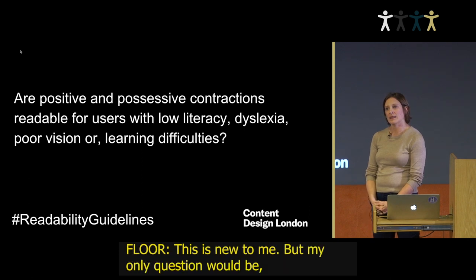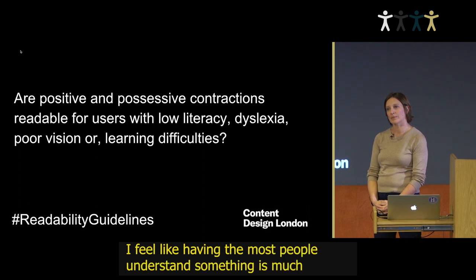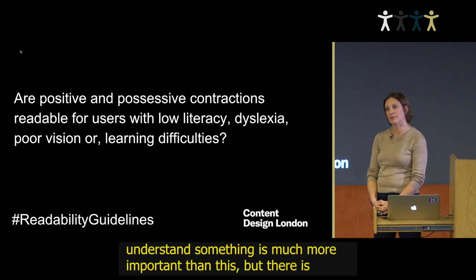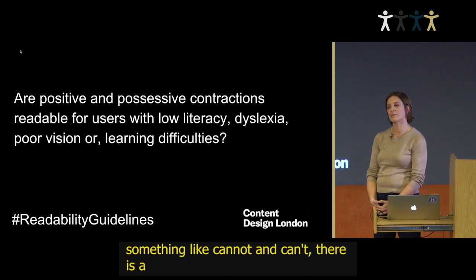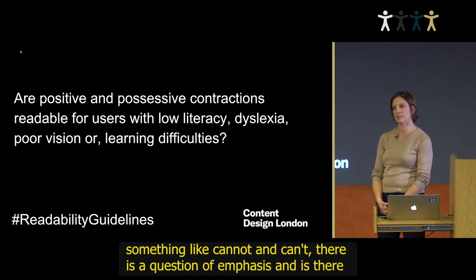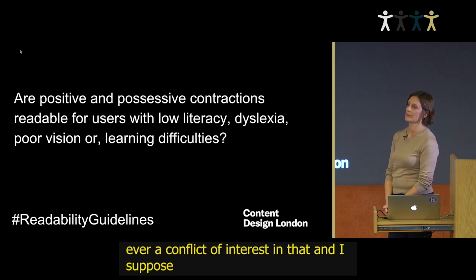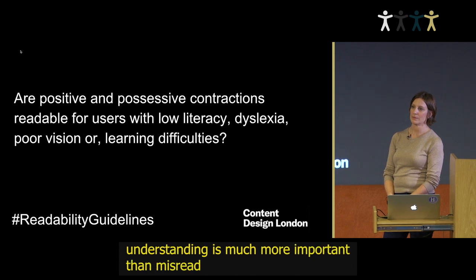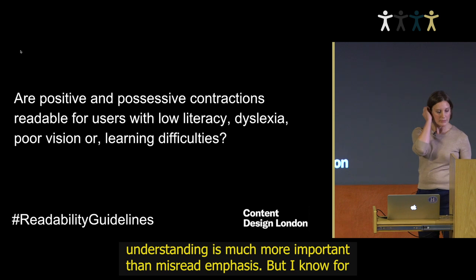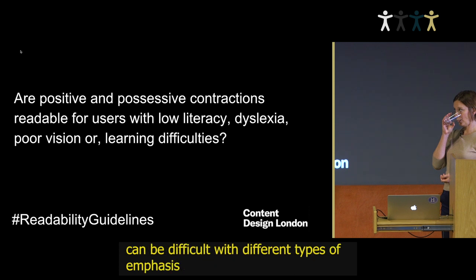My only question would be, and obviously I feel like having the most people understand something is much more important than this, but with something like "can't" and "cannot", I always feel like there's a question of emphasis. Is there ever a kind of conflict of interest in that? I suppose understanding is much more important than misread emphasis. But then I know for some disabilities, the comprehension can be difficult with different types of emphasis. And I know that I definitely read "can't" and "cannot" differently.